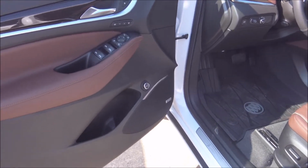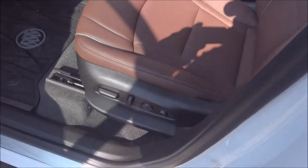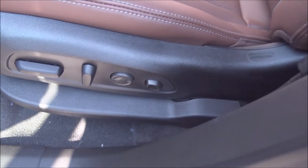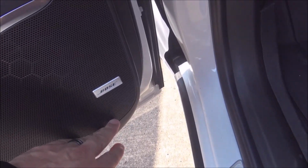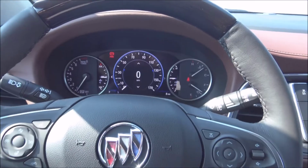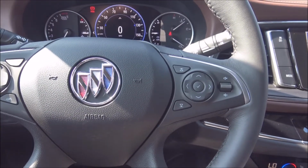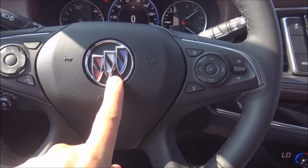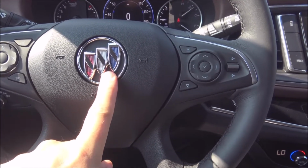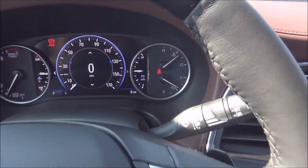All right, and here are the front seats and the interior. You can see right here we have leather seats with a full power front seat. Over here we have our power memory settings and the Bose premium sound speaker system. All right, here's the interior of the Buick Enclave, the 2020 model. You can see we have the tri-color Buick emblem right here. Very beautiful, very good looking presence when you sit down in the car.